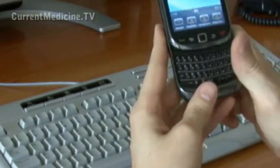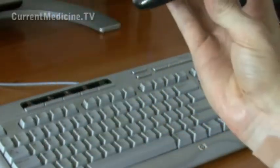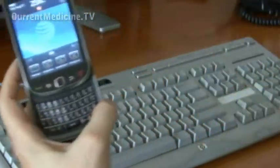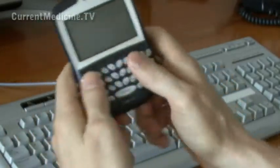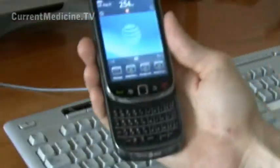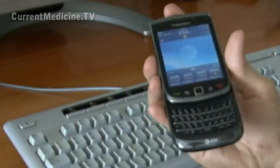For you old timers who've used BlackBerries for years, this keyboard is definitely a little more crowded. The ridge here makes the fingers get a little clustered up here compared to one of the original BlackBerries with a very easy to use keyboard. So you'll have to make some adjustments here, but it still works a lot better than a touchscreen either here or the Apple touchscreen.